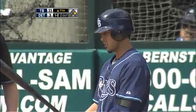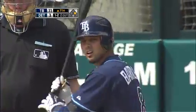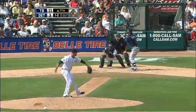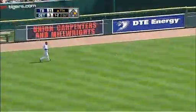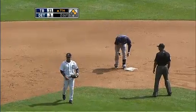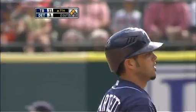One and two. Hammer to the gap in left center field. That's down. It's another hit for Bartlett. Upton coming to third base. He's in there standing up. Bartlett has a double, his third hit. That's one of the reasons why Bartlett is having the kind of year that he's having.